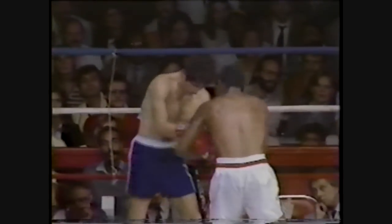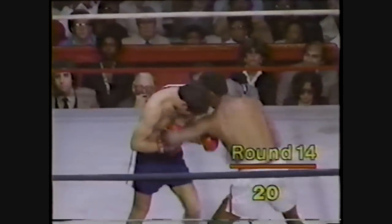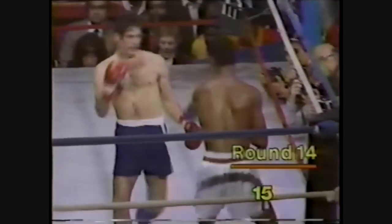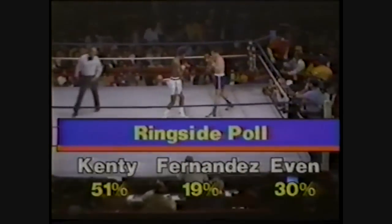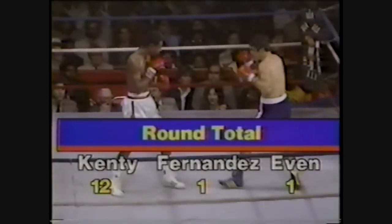We're in the 14th round. It's been a war since the 11th, with the dramatic turnaround in round 13. Good right hand by Kenty. Boy, Tim, these guys both have championship heart. Seconds of the 14th round. Good left landed. Round 15, the champion did not sit down between rounds. He's desperately trying to keep those legs loose, so he did not sit down.